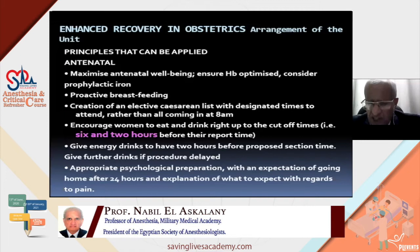With cesarean section nowadays, the patient stays in hospital maximum 24 hours, not more, if it went on smoothly. We should encourage the women to eat and drink right up to the cutoff times, which is 6 and 2 hours before the repair time. We should give energy drinks 2 hours before the proposed section time, and if the procedure is delayed, we should give further drinks.